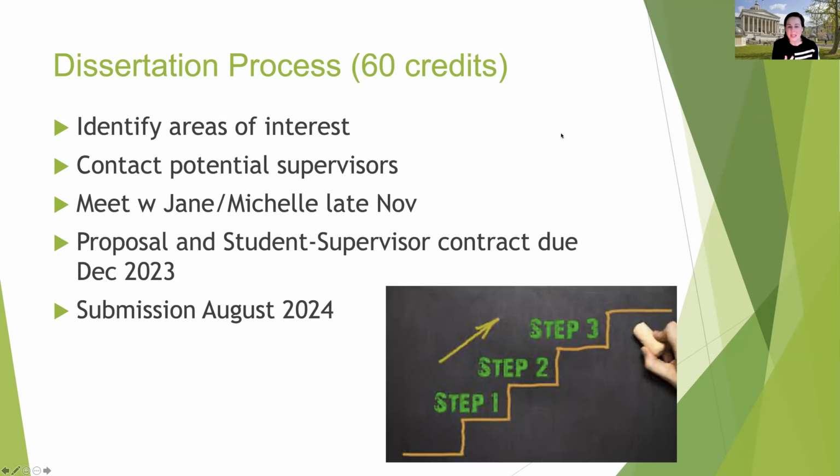Okay, so thank you, Michelle. So we've talked a little bit about the core modules, a little bit about the optional modules, and the third aspect of an MSc is the dissertation. Now you can see a dissertation is worth 60 credits, so it's 1/3 of an MSc, and so it's a major part of the degree, and it is something that we recognise is a pretty major undertaking.